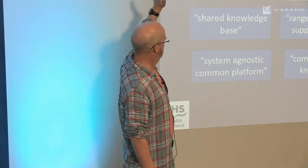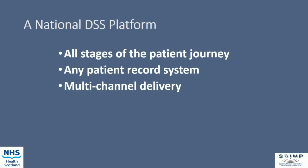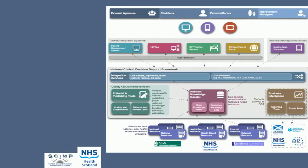Look at the words that came out. System agnostic, common platform, open standards-based architecture. Because we can't do decision support nationally if we have everything locked in and proprietary, if we have a supplier that can't extend to social care, for example, or key workers in patients' houses, and all this multiplicity of additional people who are going to be delivering care on behalf of the NHS. And we wanted this: multiple devices, lots of people, lots of places.